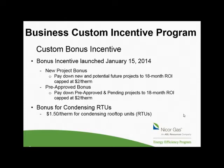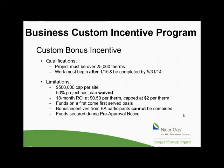And also up there, same sort of parameters, but we're looking at $1.50 a therm for the condensing rooftop units. That is also good through May 31st. And again, we just would look at what the baseline is versus the final savings, and then pay that out at $1.50 per therm. Some of the details of the bonus, the qualifications are at 25,000 therms. That is our baseline minimum to consider for the bonus. And like I said, it has to begin after January 15th and be completed by May 31st.